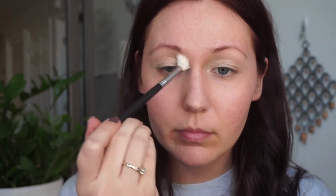All right, I'm going to mix things up and start off with the lightest shade first, which is Tusk, on a nice big fluffy brush. The shade that's intriguing me the most is Rayon. Is that how you say it? I think it's Rayon. I'm going to start by getting that on a nice fluffy medium-sized brush, and I'm going to put this through my crease.